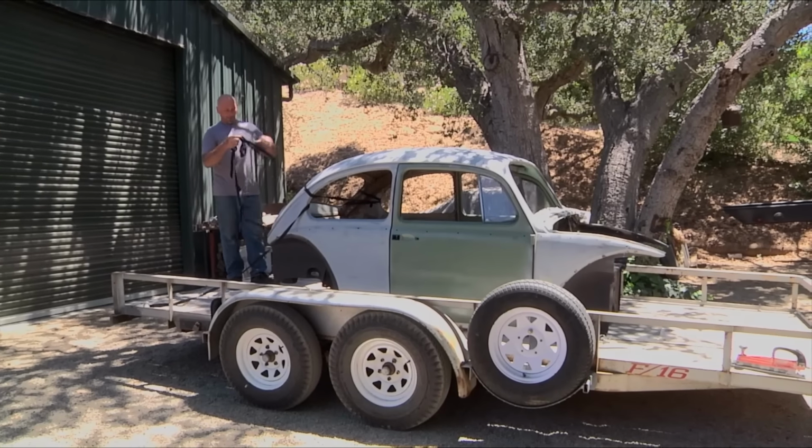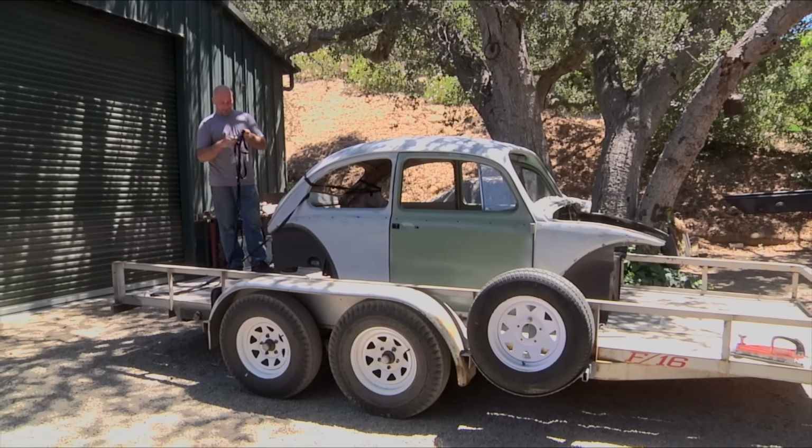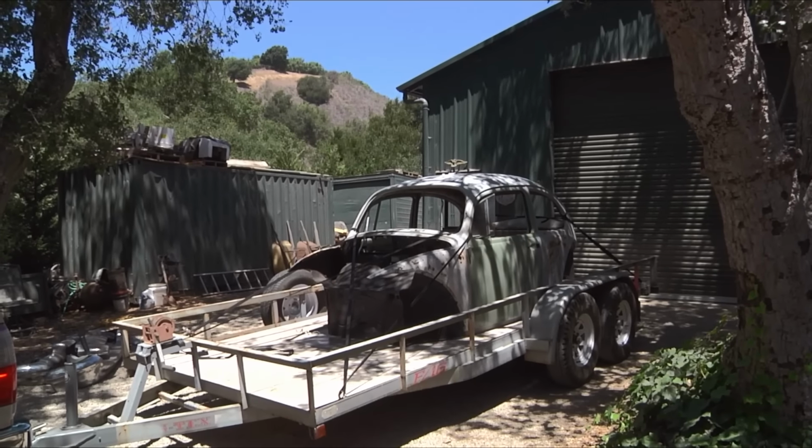Get this thing harnessed up, get her back to the shop. All right, let's get the heck out of here.